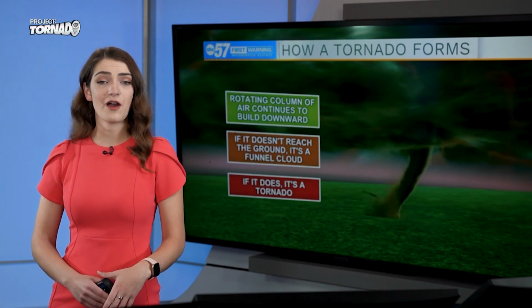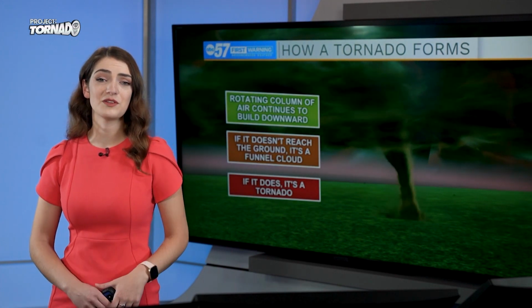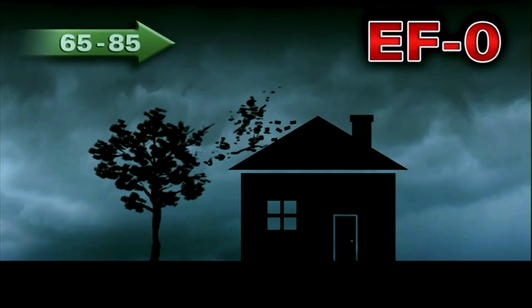When we're talking about how we rate the strength of tornadoes, we use the Enhanced Fujita scale or the EF scale. On the lower end of things, we have the EF0 tornado with winds between 65 to 85 miles an hour. At this point, we start to see some branches that are ripped off of trees and some shingles that are ripped off of homes, roofs too.